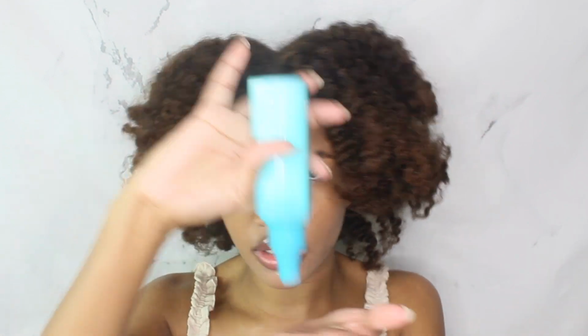With this leave-in conditioner, it is a spray type where you spray it, you don't squeeze it out. So that was different. Me personally, I like leave-ins I can squirt out, but this was still a good leave-in conditioner. It was just a different type of bottle than what I would use. If you like leave-ins where you get to spray in your hair, then I would definitely recommend this. But besides that, the leave-in was good.